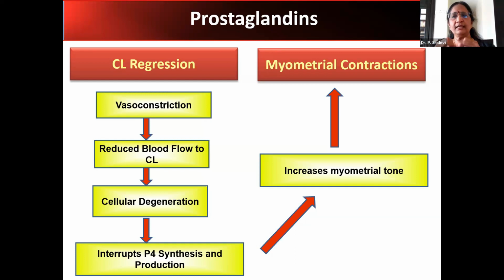Simultaneously, there is an increase in myometrial tone and myometrial contractions. So prostaglandins bring about regression of the corpus luteum, then contractions of the uterus, and dilatation of the cervix. So this is the order of their action: regression of the corpus luteum, contractions of the uterus, and dilatation of the cervix.